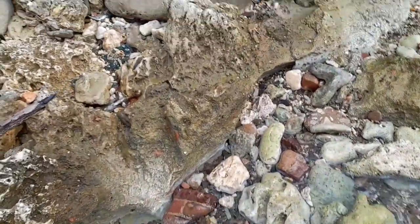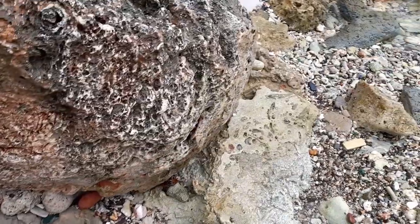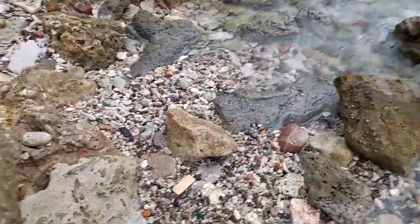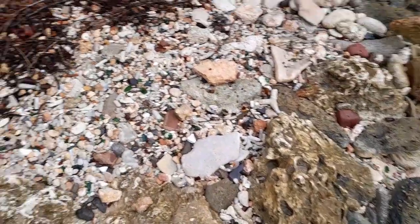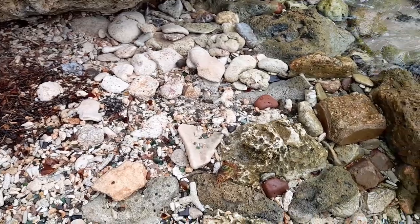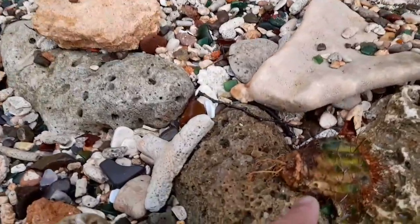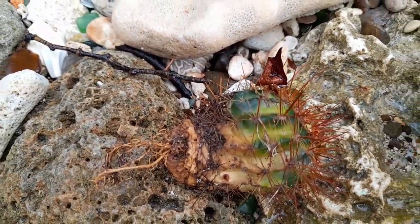See lots of old sea bricks around here. Never know what to find. That's the fun part about it. Just kind of scanning the surface here. You see there's lots and lots of thorns here as well. Even like entire cactuses. You can probably take that home and plant it right there. Still got the roots and everything.